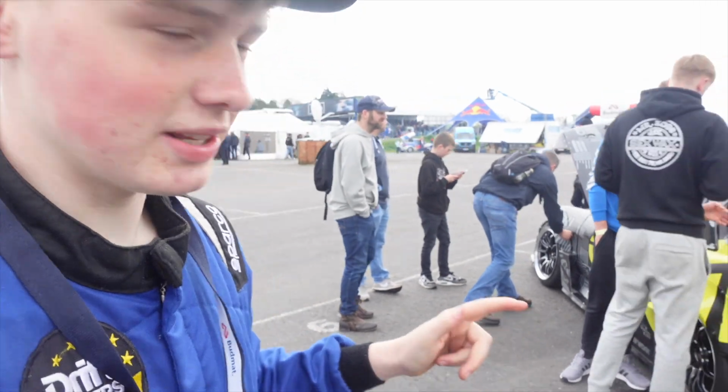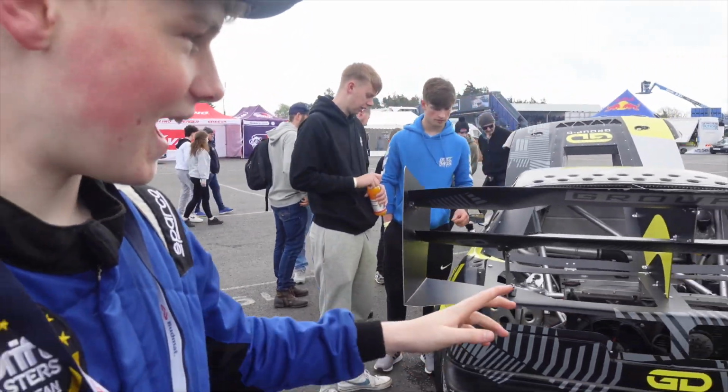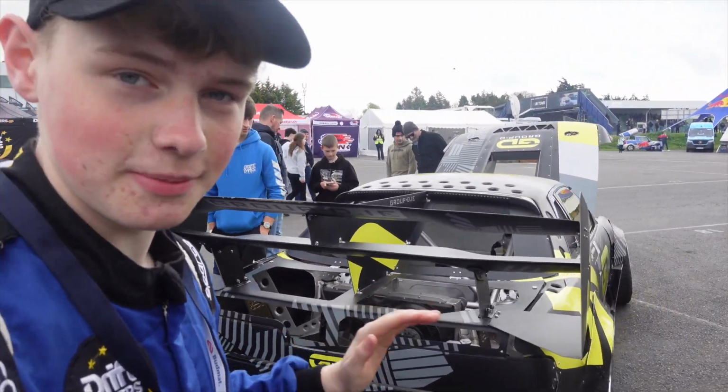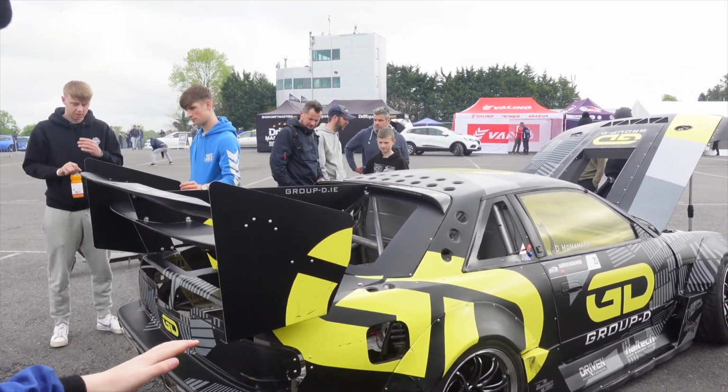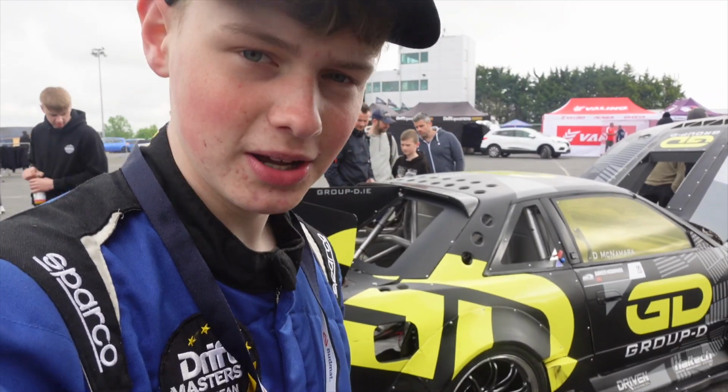Okay, so I've been waiting to see this car for quite a while since it was being made, and I just think this thing looks awesome. So it's actually a PS13, same as mine, but you can see it looks nothing like my car. I've got some cinematics to show you guys, but this thing looks sick.